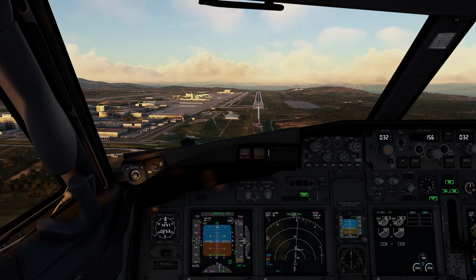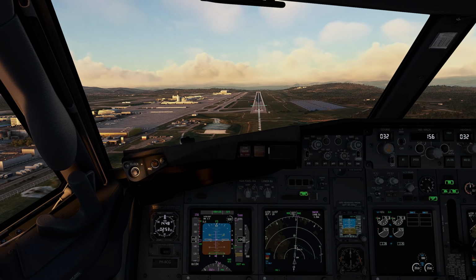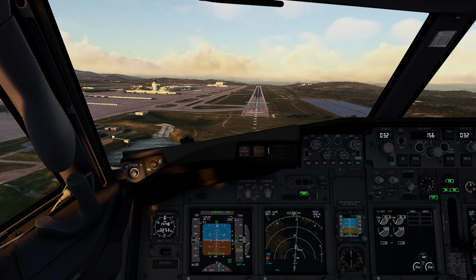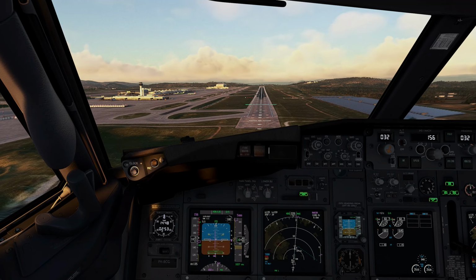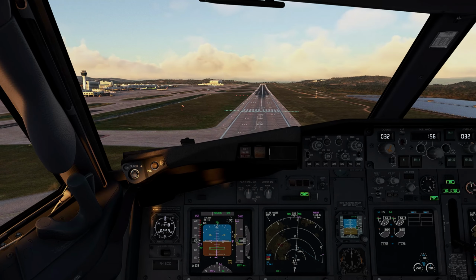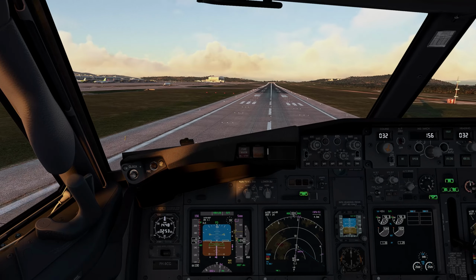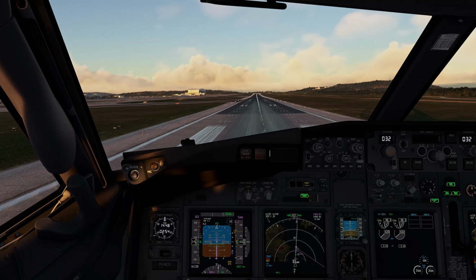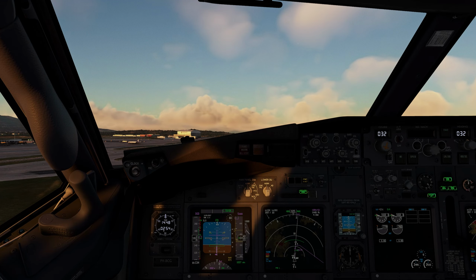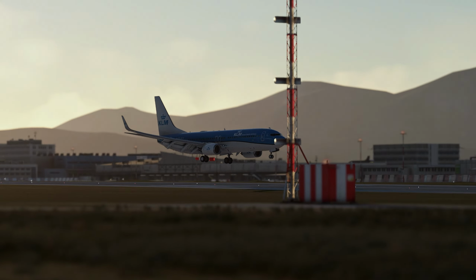500. Stable. Go around. Flap 15. Positive rate. Gear up. Expect late landing.